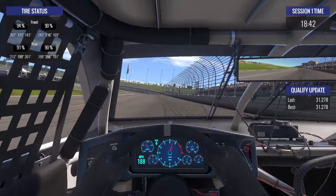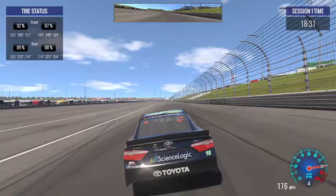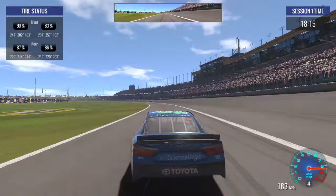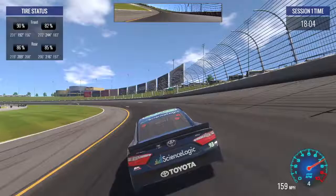Alright, one more lap. Alright, yeah, this looks to be a pretty solid lap so far, if I do say so myself. Doesn't look horribly slow, but it doesn't look horribly fast. We're loose off turn four, but we're gonna take it to the apron anyways. And, cut the engine. Now we're gonna put it back up because we gotta practice a pit road entry. I forgot.